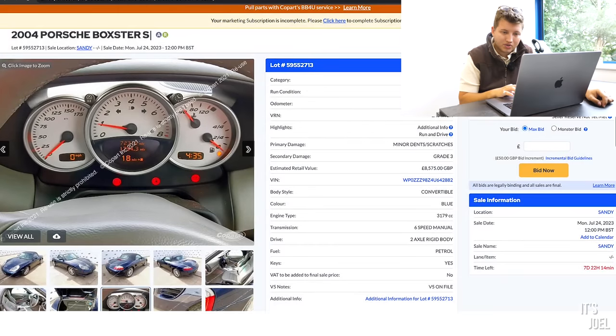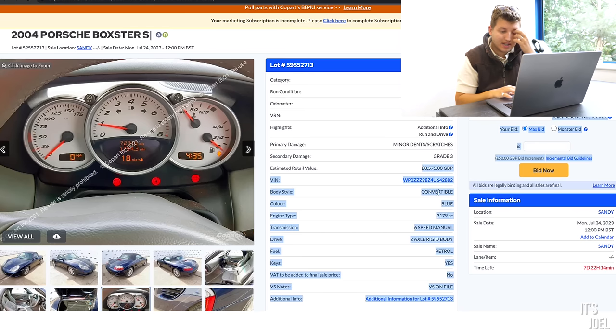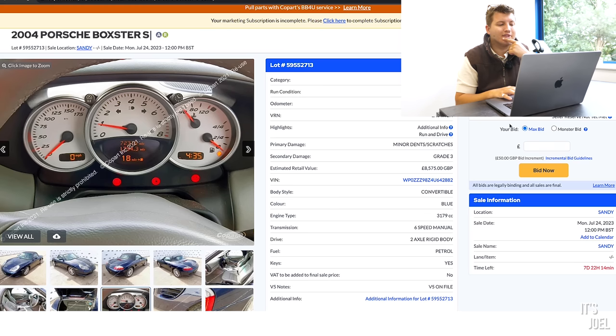It's currently bid up to $2,000. It's got a week left on it. I'm going to keep my eye on that, because with the 70,000 mile Boxster S, the estimated retail here says 8.5. I'd say I wouldn't have much problem as a private seller getting $7,000 for that tomorrow. So it's definitely worth keeping an eye on, if I can get it for less than $5,000 to allow $1,000 to get that roof sorted, in the worst case. Yeah, that's worth a watch, isn't it? So I'm going to definitely have a look at that one.